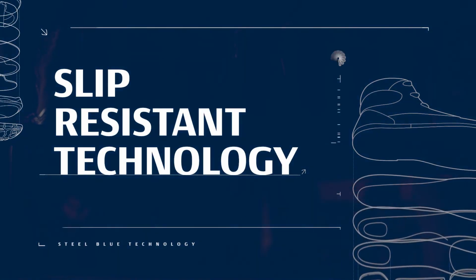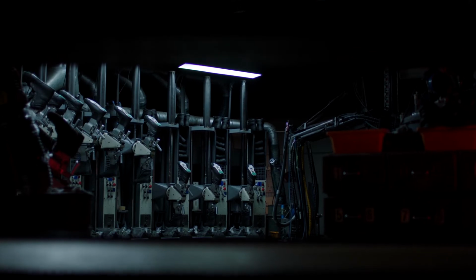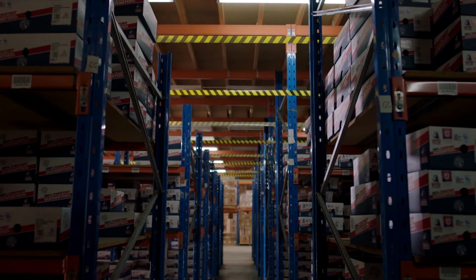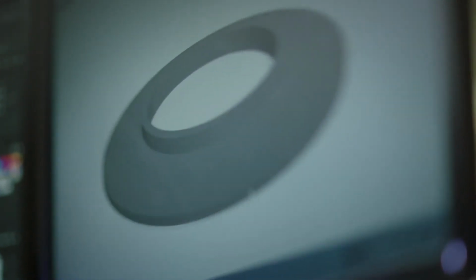Introducing Steel Blue Slip Resistant Boots. Whether it's on site or on the factory floor, we're always searching for new ways to improve and evolve the work boot. That's why we set out to design the most comfortable work boots in the business.